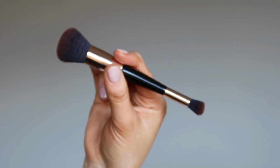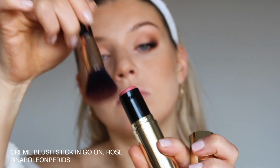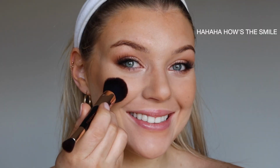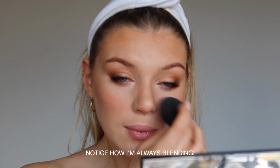Using the larger end of this double-ended brush, I'm going to work the product of this cream blush from Napoleon Perdis into the brush, and then I'm going to place it on the apples of my cheeks. If you don't know where the apples of your cheeks are, smile and then just work your way up towards your temples. I like to add some blush to my chin and my forehead as well. Funny how we put foundation on just to get rid of the redness and then we just put it back in, the irony of makeup, hey?